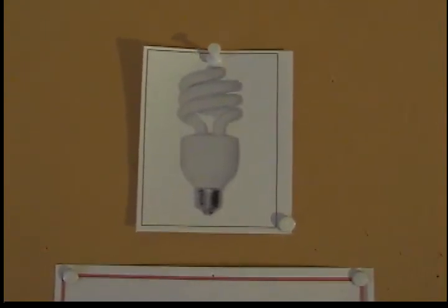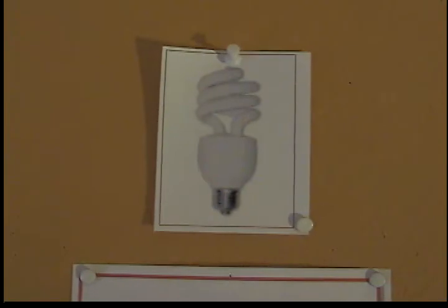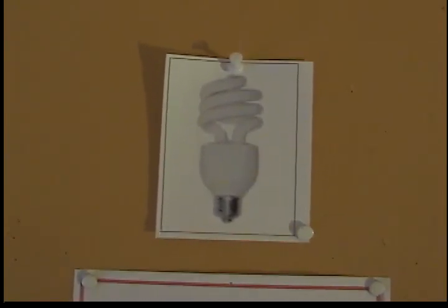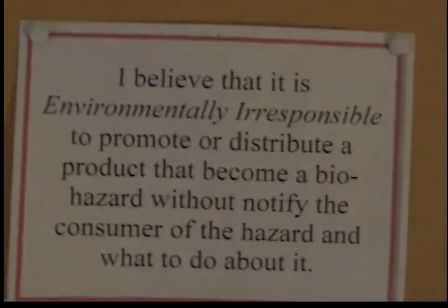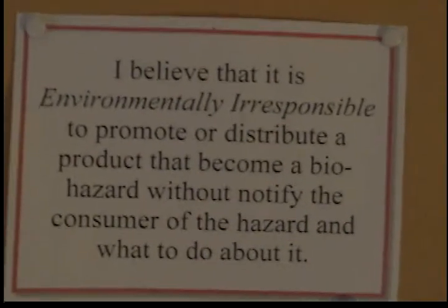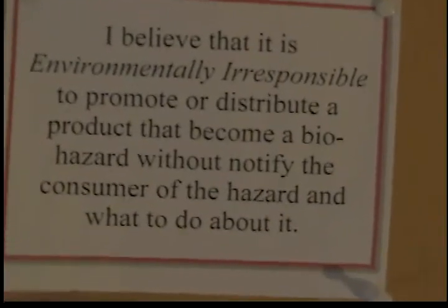That little light bulb contains 75 times more mercury than a serving of fresh tuna. And no, you're not going to eat it, but 30% of that mercury is atomized. You can inhale it. So what's the warning that goes along with that? Let me start off by saying that I believe it is environmentally irresponsible to promote or distribute a product that becomes a biohazard without notifying the consumer of the hazard and what to do about it.